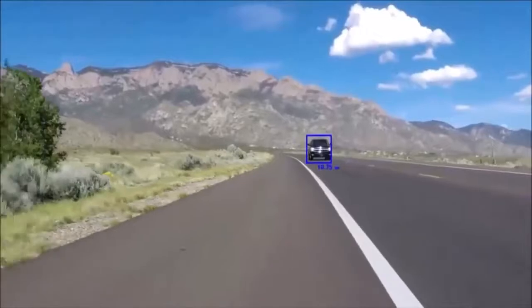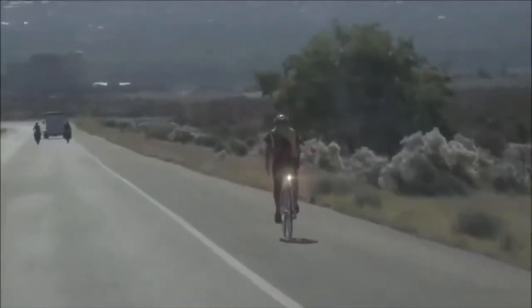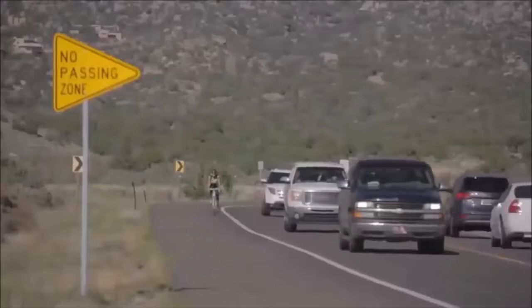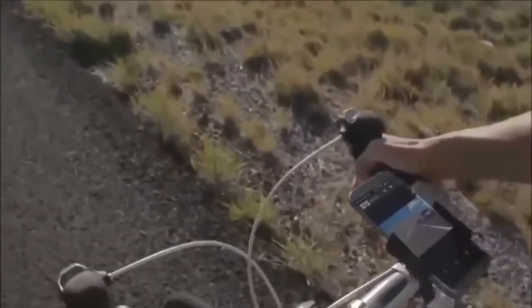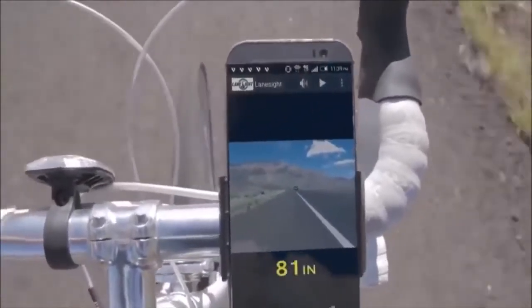As the vehicle approaches, the system tracks it, and the alerts increase in frequency. More frequent alerts help draw the driver's attention and warn you that the vehicle's getting closer, giving you plenty of time to move over. As vehicles pass, LaneSight's ultrasonic lateral distance sensor will detect the distance between your bicycle and the cars, providing another indicator of a vehicle's proximity to you.